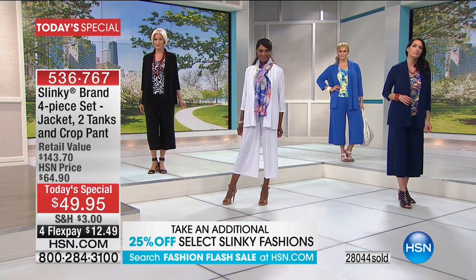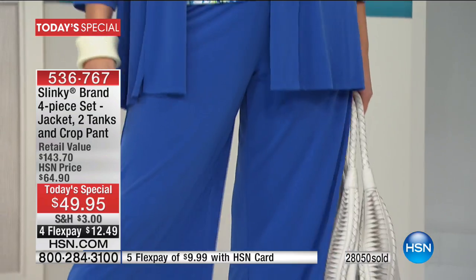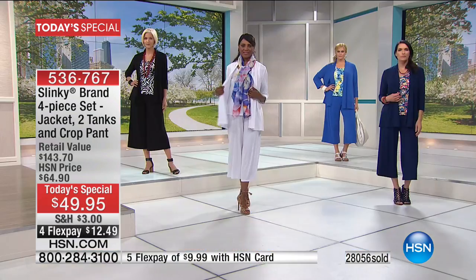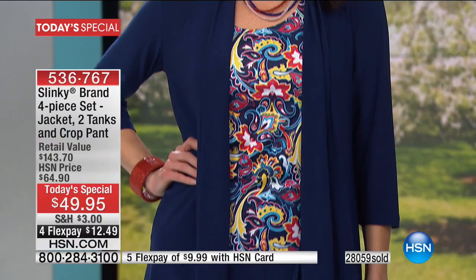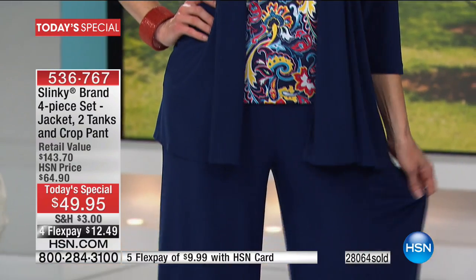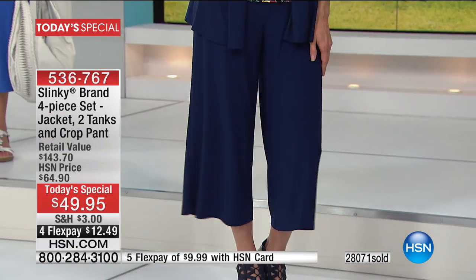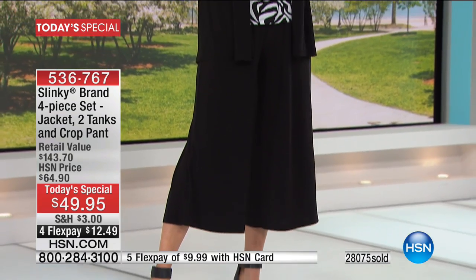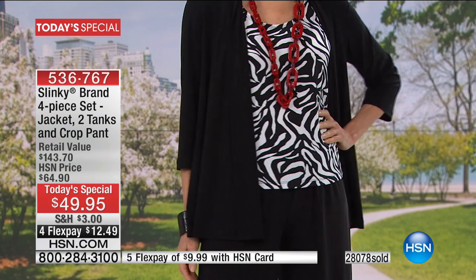And you're getting comfort. You're getting ease of care. You're getting pieces that you're gonna wanna wear because they feel so good. You look so elegant. There are styles that you can dress up or down depending on how you accessorize it and wear it from day to evening. These are gonna be the pieces that, whether you're gaining weight or losing weight, you're always gonna know you can rely on, depend on, they'll always fit. But it's such an elegant, sophisticated look. Look at that black zebra. How elegant is that?